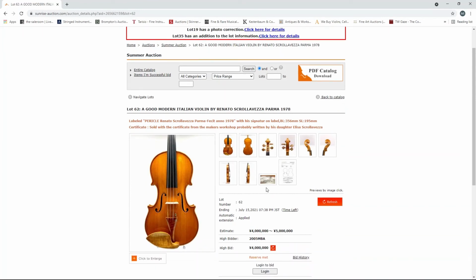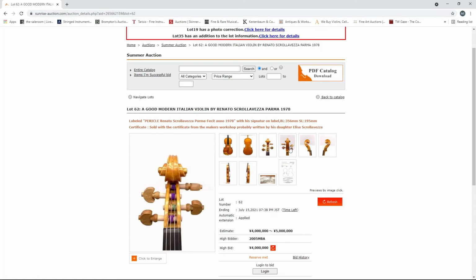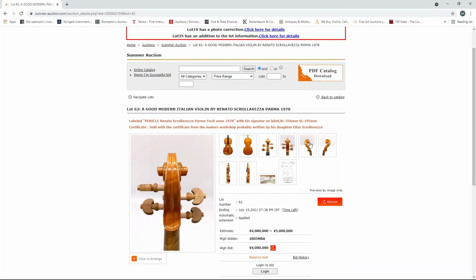And a good modern Italian violin by Renato Scolavesa, Parma, 1978. So this is definitely getting a bit higher now. We're getting into the 30,000s, I think, around that for sure. Let me just do some quick maths in my head. Yeah, about 30,000. Certificate from the maker's workshop, probably by his daughter. There's a bid on that, so that's good. That's popular. Interesting pegs.